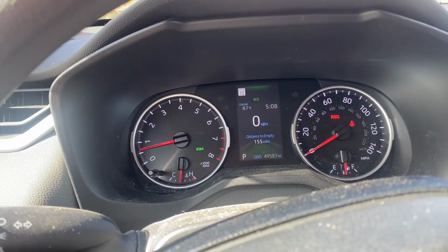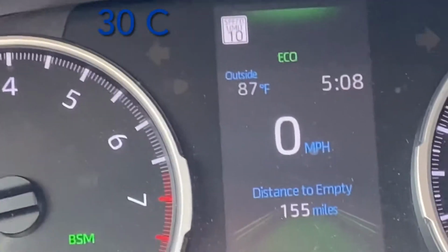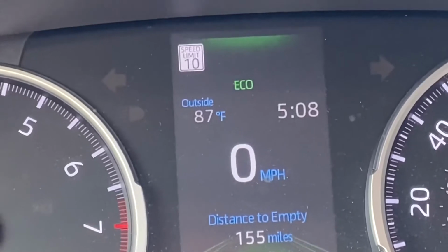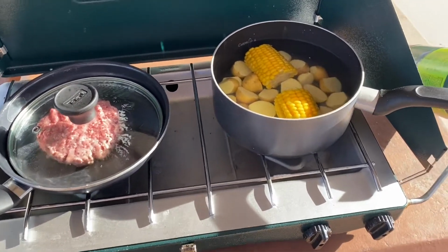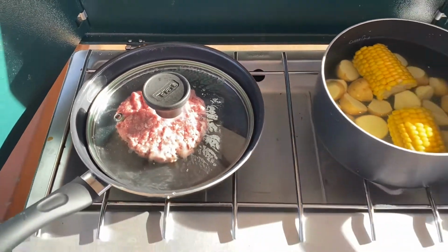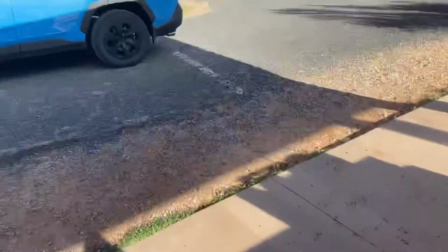I am back at my campsite for the night, but I just wanted to show you. It's 87 degrees today. It is hot. I have tonight's dinner cooking, corn on the cob and potatoes, and a hamburger. Let me show you around my campsite for tonight.